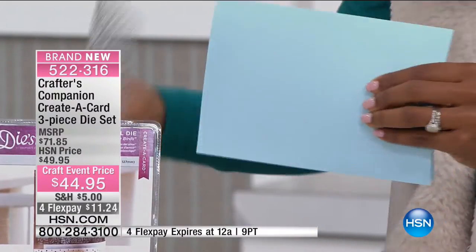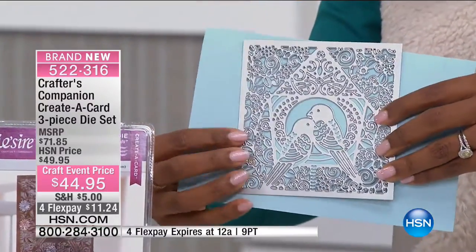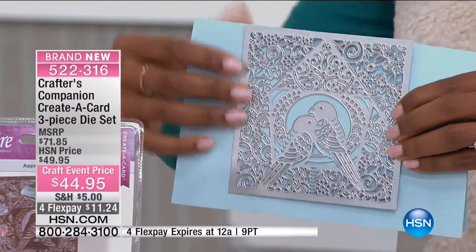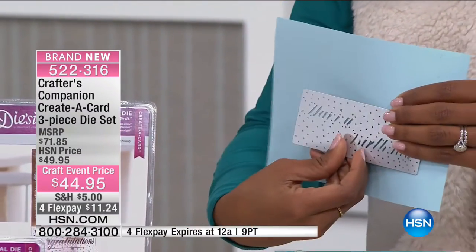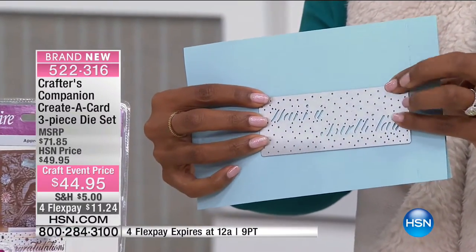We also have the Lovebirds die. Look at how pretty this is, and look at all of the detail on this die. And then lastly, we have the sentiment, and the sentiment here says happy birthday. Let's see if I get it right. Is that the right way? Okay, yeah, so happy birthday right there.